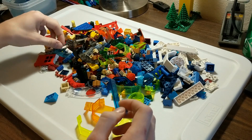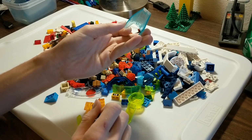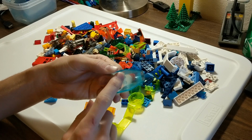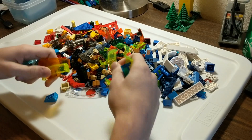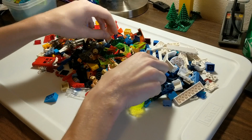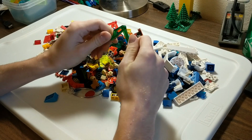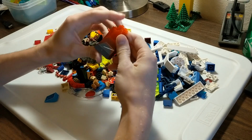Grab that one. Here's an old airplane windshield with the studs on the bottom. I have one without the stud connector here. It's just a flat perimeter all the way around. And then the blue one of these, and another green one there. This is from the bug crawlers in the old, not Classic Space, but Space Police 2, somewhere in there. And then these rock pieces are really cool.